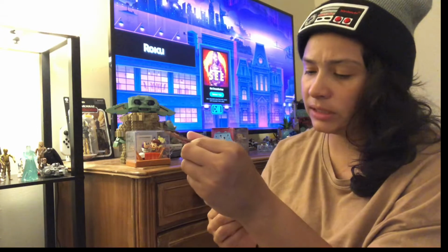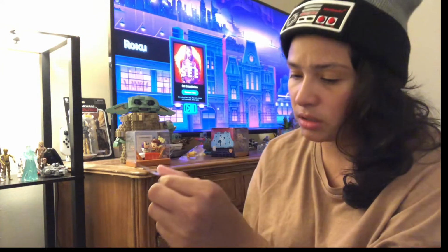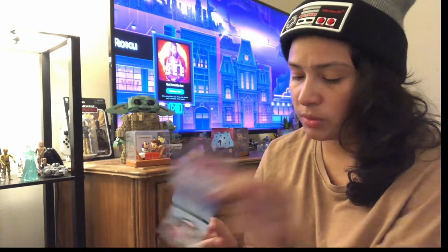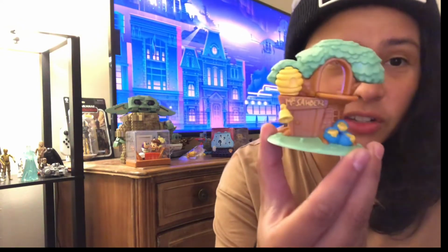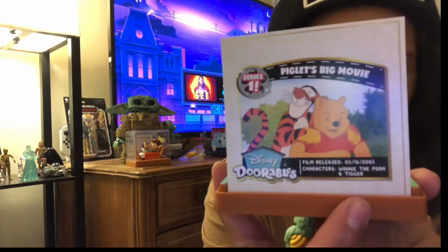So, out of 10, I've only gotten 3 of them: Toy Story, Cinderella, Winnie the Pooh. I'll show you guys Winnie the Pooh before I recap. This is the tree. Look at that. That's the bottom. I didn't show you, this is the card. Boom. Honey. Show you the back. Piglet's big movie.